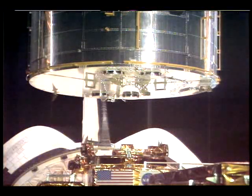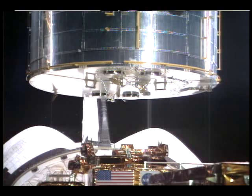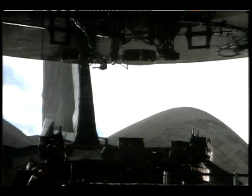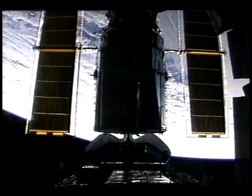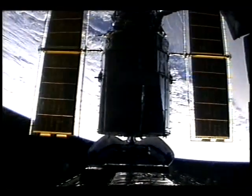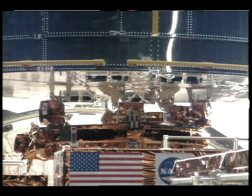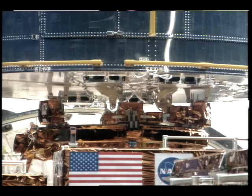As Discovery and the Hubble Space Telescope move off the east coast of Florida, the spacecraft are now moving into an orbital sunrise. And the Hubble Space Telescope is now firmly in the berthing latches. The sequence will be to close the latches one at a time.